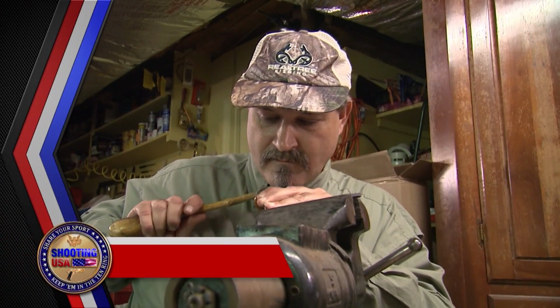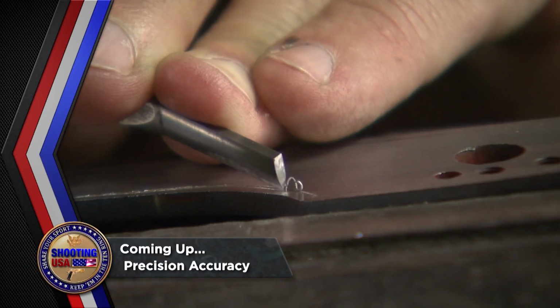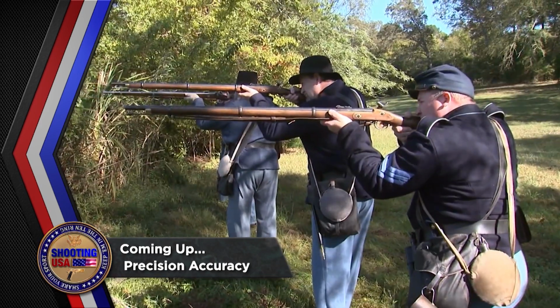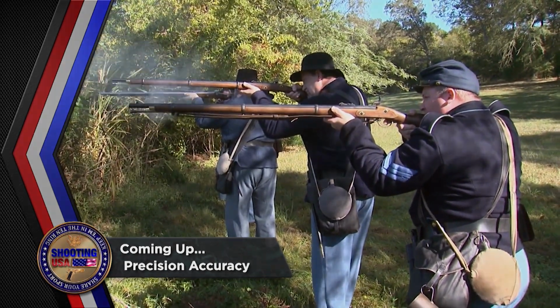So exactly what happens to a new reproduction muzzleloader to make it old? Well, Sergeant Watts will show us how he does the defarb for those who want to be historically accurate. Coming next.